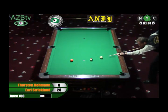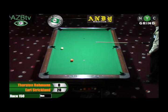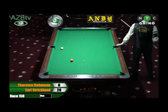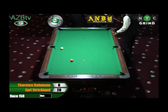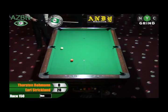Earl looks like he can slide over. When you're up close to the ball, if you're within a foot of the ball, you can usually control that slide over shot exactly how you want to. That one got away from him. Yeah, I think he'll handle it, though, right?